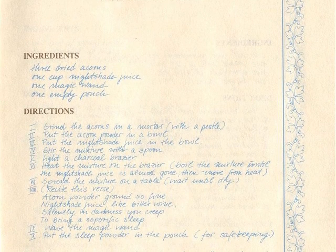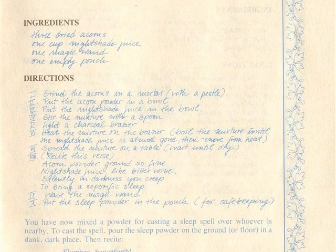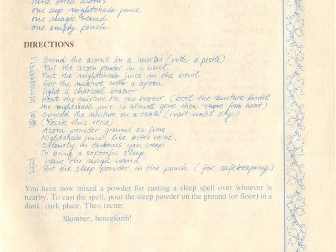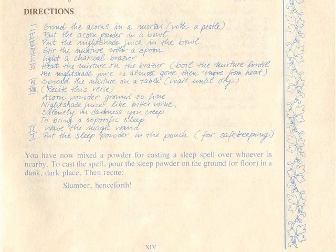The fourth spell is causing a deep sleep. Well, that's self-explanatory, I guess. Which requires three dried acorns, one cup of nightshade juice, one magic wand, and one empty pouch.